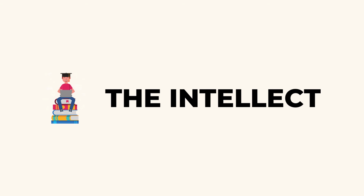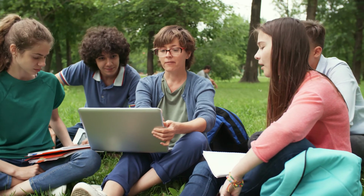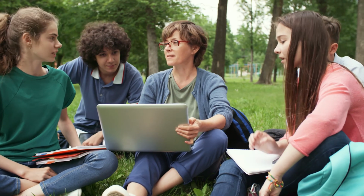Now that we are done with our universal apps, that brings us to our bonus category, which I'm really excited about. I call it the intellect. Well, no matter what phase you are in your life, one thing that you should never stop chasing is learning. So in this category, I will share 3 apps that I use daily and I will quickly cover them.